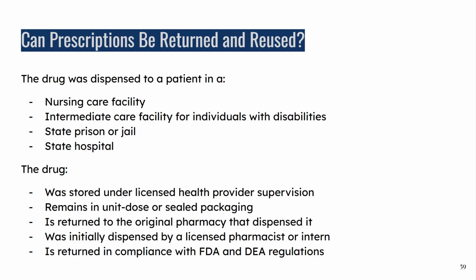A pharmacist may accept and redistribute a previously dispensed medication only if the following are true. The drug was dispensed to a patient in a nursing care facility, intermediate care facility for individuals with disabilities, state prison or jail, state hospital. The drug was stored under licensed health provider supervision, remains in unit dose or sealed packaging, is returned to the original pharmacy that dispensed it, was initially dispensed by a licensed pharmacist or intern, is returned in compliance with FDA and DEA regulations. This exception helps reduce waste while maintaining strict safety standards.